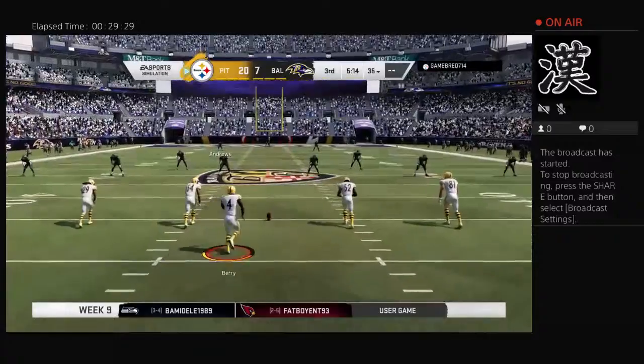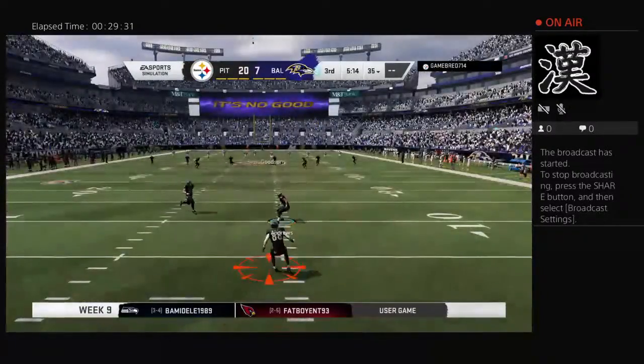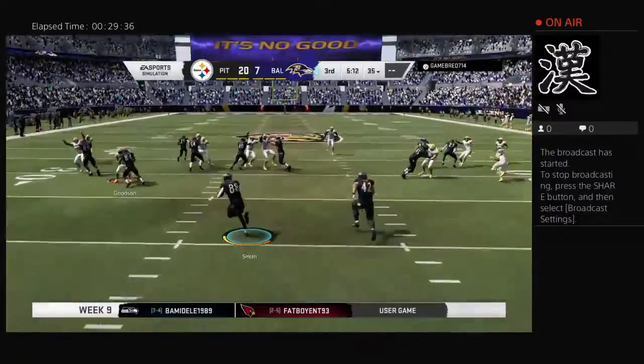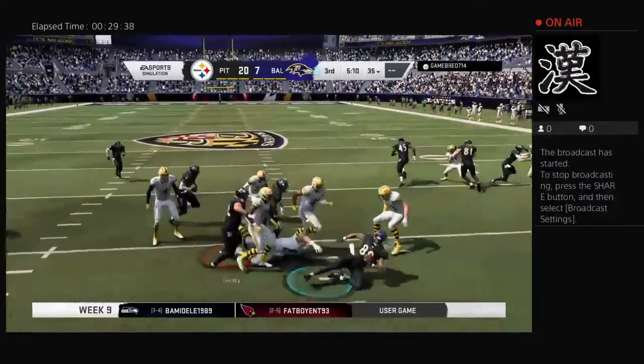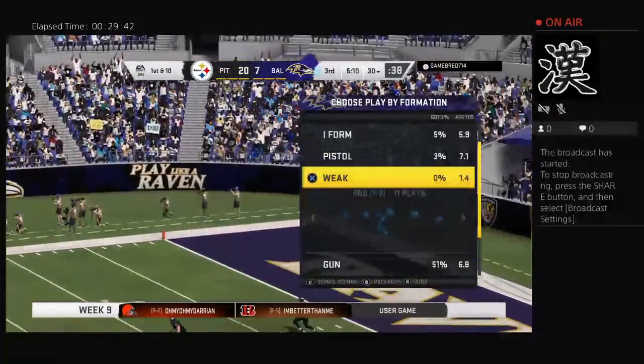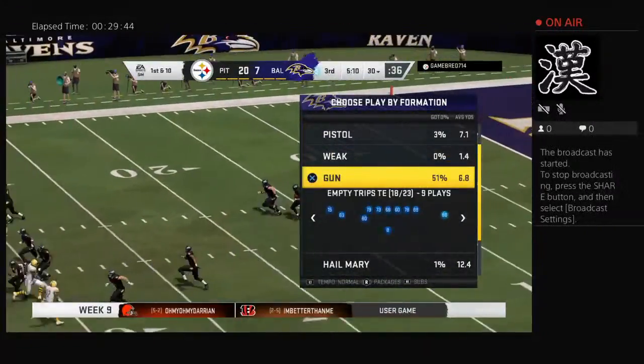So with the missed PAT in his rearview mirror, he goes back out to kick this one off. This will be fielded at the 6. And a nice return sets him up pretty good here at the 30-yard line. At their own 30-yard line.